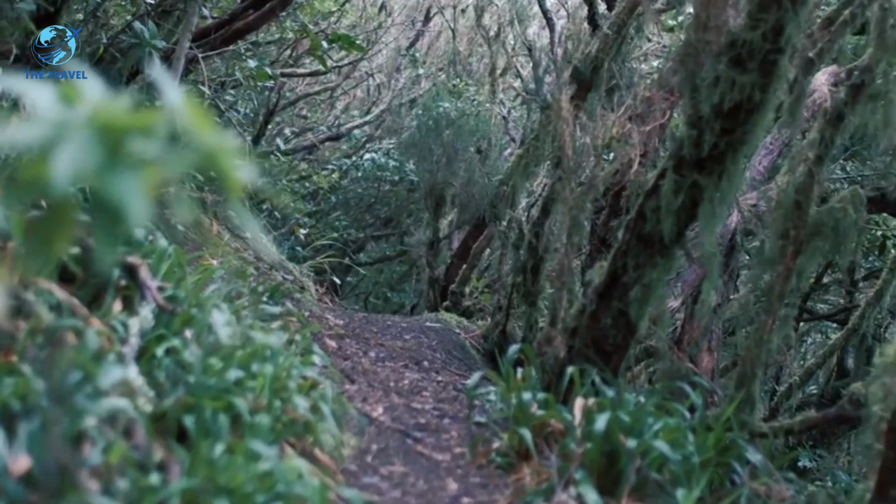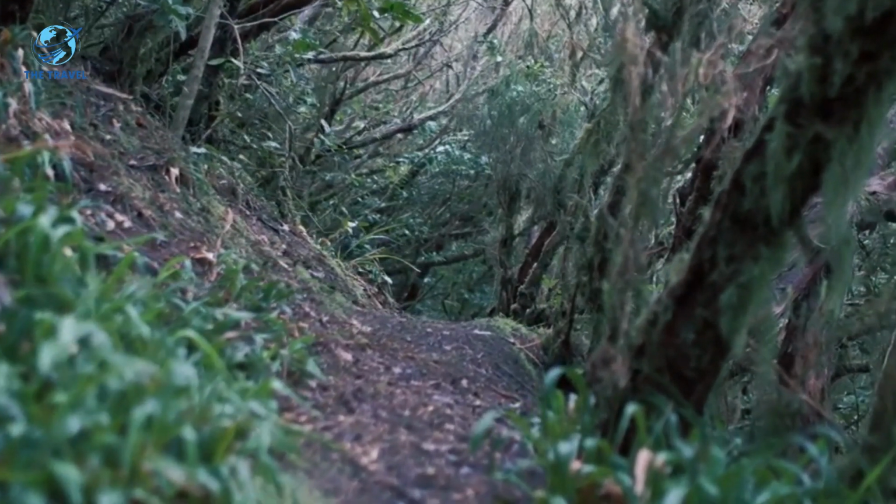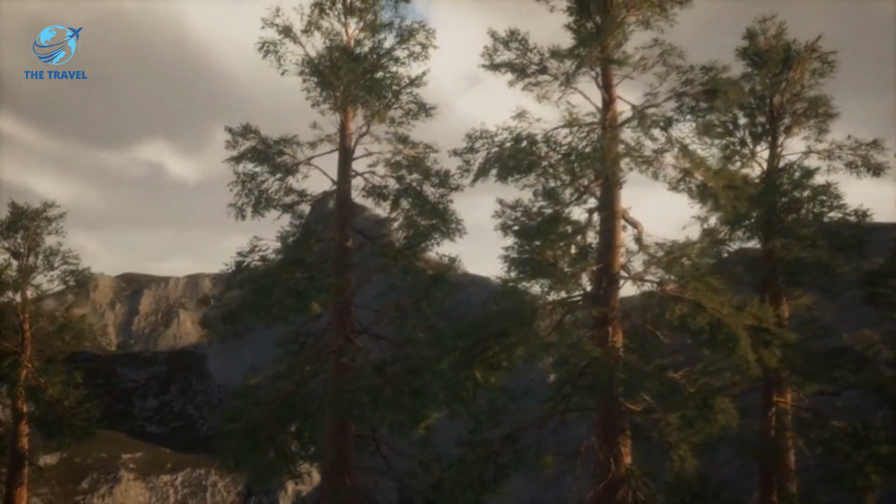Most tourists use the paved switchback path, but there's a hidden forest trail that leads to the castle from behind. It's quieter, filled with birdsong, and adds a bit of adventure to your ascent.